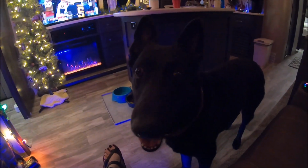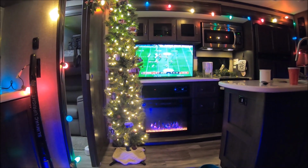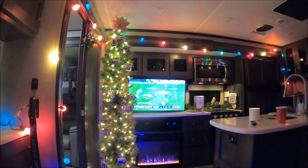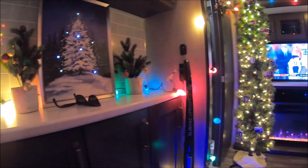After the Nature Center and a little fiasco with the electric scooter, we got some food at the Quick Stop and then came back and we've been watching football. But we also decorated for Christmas. And we're about to go outside and build a bonfire. Hey guys.